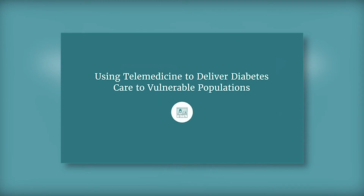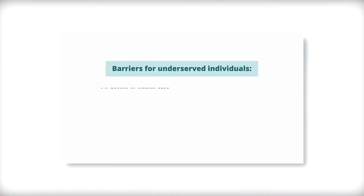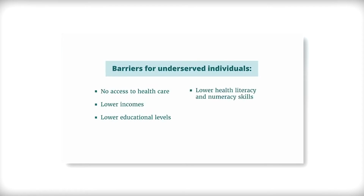I work in two parts of town. One part of town is in Beverly Hills, where patients have access to all the health care that they need. But in East Los Angeles, it's an underserved population. There are real barriers to trying to deal with underserved individuals with telemedicine, where they don't have access to health care, they have lower incomes, they have often lower educational levels, they're often challenged by lower health literacy, lower numeracy skills.